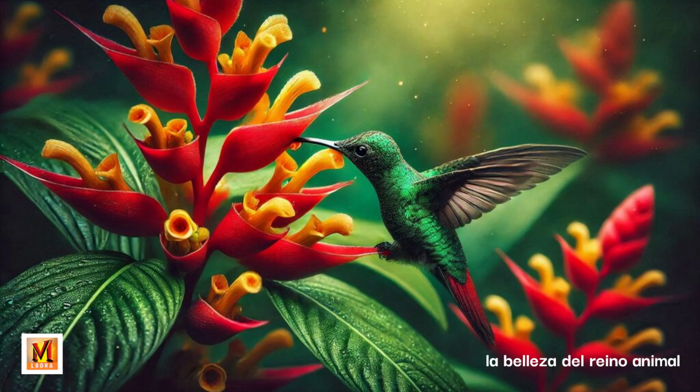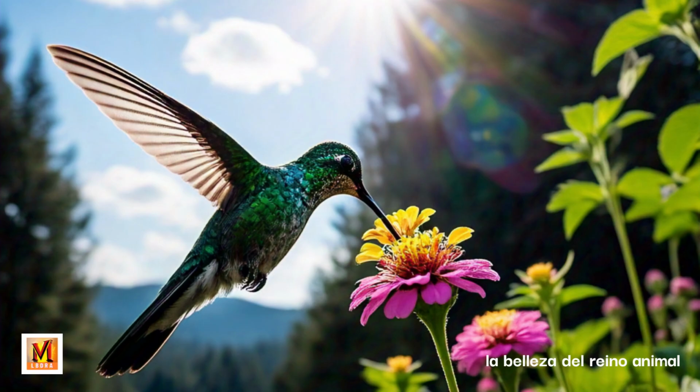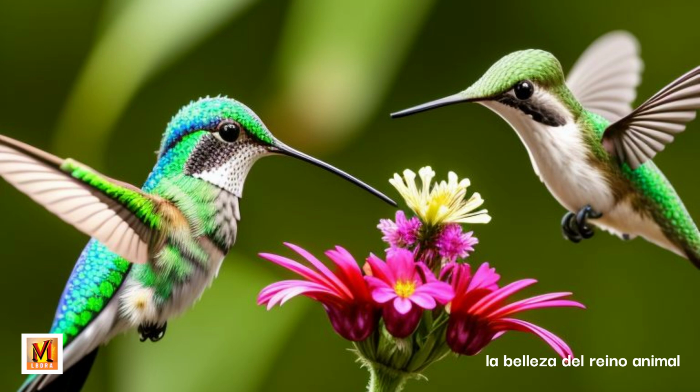3. Torpor, its trick for surviving the night. During the night, it reduces its metabolism to a minimum in a state called torpor. This allows it to conserve energy and survive long periods without feeding. In this state, its body temperature can drop dramatically.